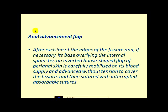There is one more method, which is the anal advancement flap. In this, after excision of the edges of the fissure, if necessary, with its base overlying the internal sphincter, a heart-shaped flap of the perianal skin is carefully mobilized with its blood supply intact, without tension, to cover the fissure. This leads to healing of the fissure, and you can say cure. And then it is sutured with interrupted absorbable sutures.